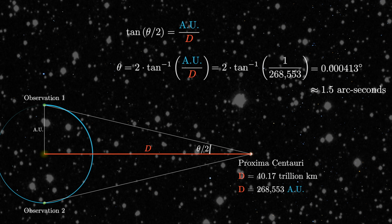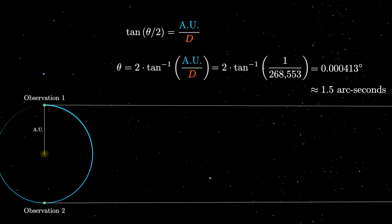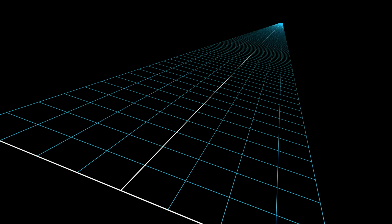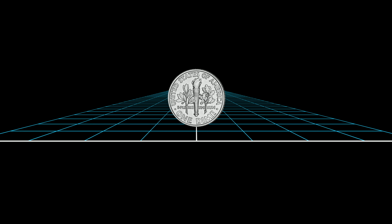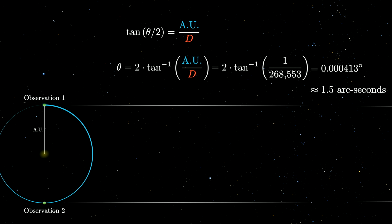So this parallax for Proxima Centauri, the nearest star, is only about 1.5 arc seconds. As another way to put that in perspective, this is about the same angular size as if you held out a dime in front of you, but 2.5 kilometers away, 1.5 miles down from where your eye is. And that's the closest star. It only gets worse from there.